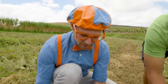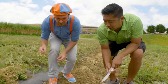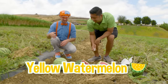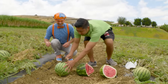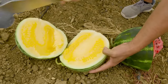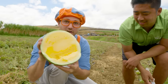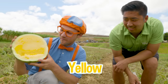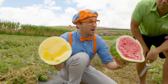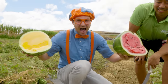Since this watermelon looked a little different, what's so different about it? It just has a yellow inside flesh. Oh, that makes sense, because it's called a yellow watermelon. Can we cut it open? Yeah, let's cut it open and see. When they're nice and ready, they pop right open. Whoa! I've never seen a watermelon like this before. Look, this is the color yellow. Wow. All right, let's compare them. Yellow, red. Yellow, red. Both are tasty.